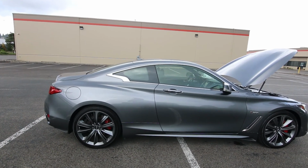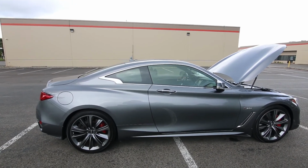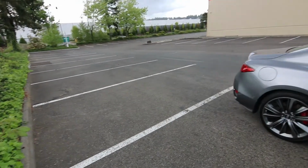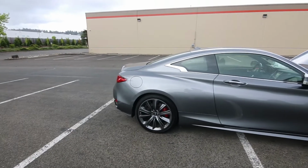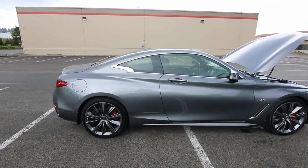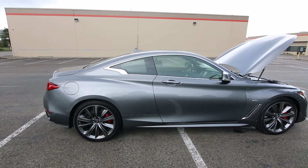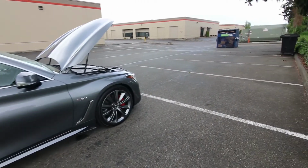But it can quickly, in a matter of milliseconds, using an electromagnetic differential, send up to 50% of the vehicle's power to the front wheels. So it does great. Obviously, in wet, slippery conditions like this, you're not going to be able to put all the 400 horsepower to the ground if you just have rear-wheel drive, but with all-wheel drive, it's going to greatly improve your wet weather performance. It'll also improve your performance in the dry.